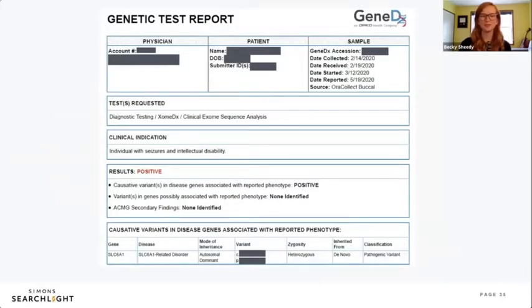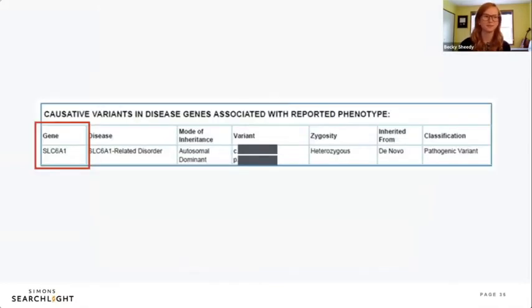And then we move down and we get to the results of the testing. And this is often the meatiest section. So we'll break this down piece by piece to review what all of these different parts mean. So we'll start on the left, and this is where we'll find the gene name.